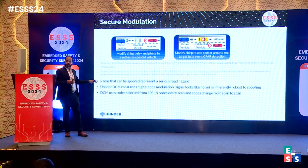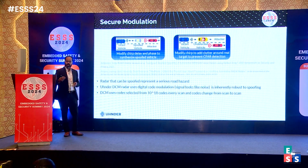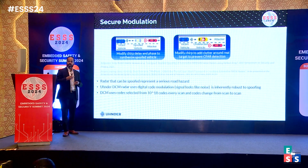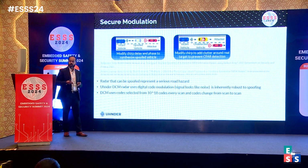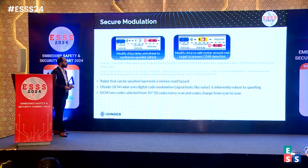So that ensures it's very hard for a spoofer, somebody who is spoofing my signal, to replay the same data. And even if he does that, I am going to change my code almost every 100 milliseconds, from one radar cycle to another radar cycle. So by the time he can spoof the data, I'm anyway not using that code. So it's very robust to spoofing.